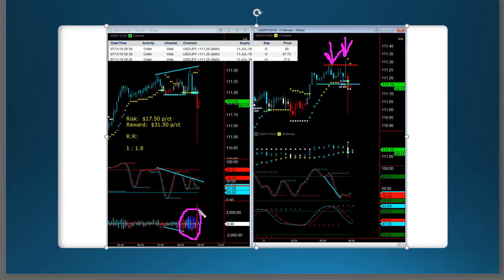This is also known as a bull trap. In other words, they were making traders think that they were going to take the market higher when their intention from get-go was to take the market down, not up. So this is what is referred to as a bull trap.